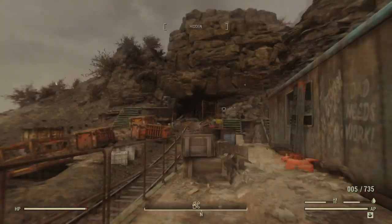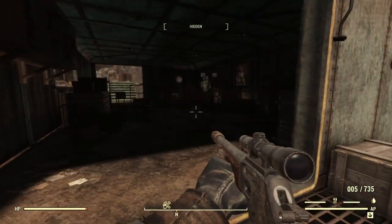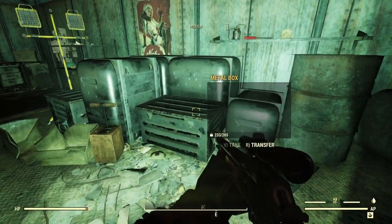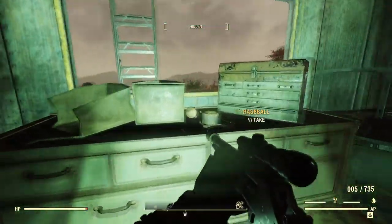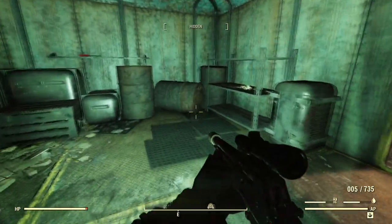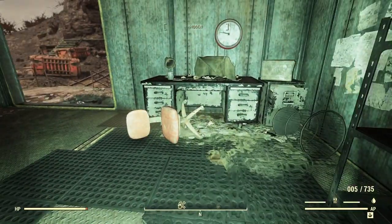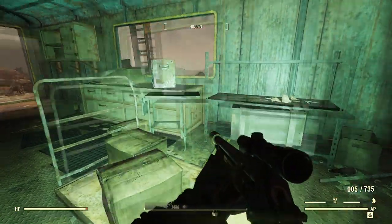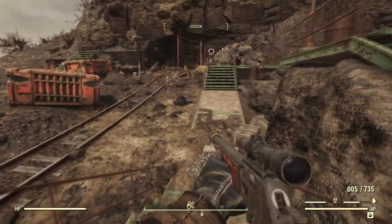I guess that's the mine. Dad needs work. Dark in here. Quiet, too. Loose screws. A baseball. Steel scrap, I don't know. I guess this is the actual mine over here.